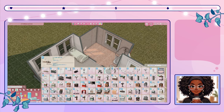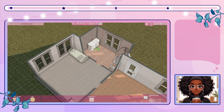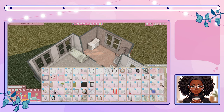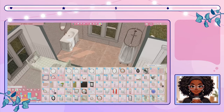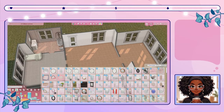All right, let's get a sink. Oh, thank God we have a 1 simoleon sink in here. That's perfect. Ooh, this is cute. What is that? That is so cute. This is so cute too. This is more a simplistic vibe. I kind of like this. Ooh, okay, that is super cute. Okay, so that's her bathroom. We managed to give her a bathroom.